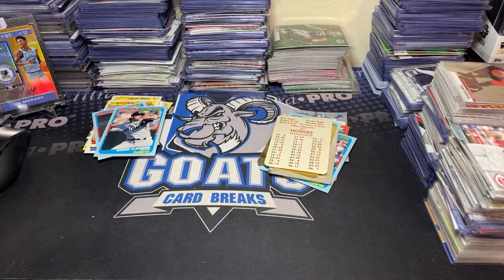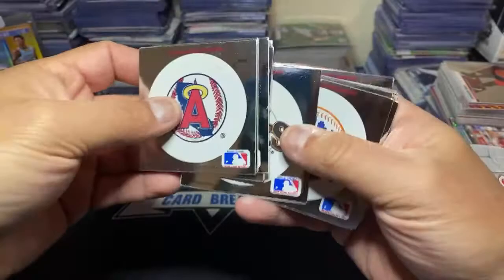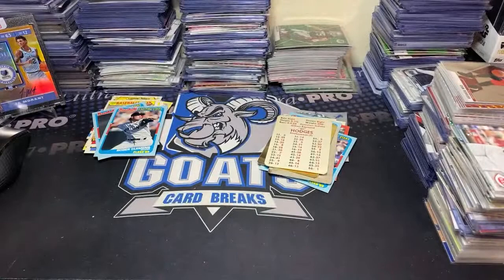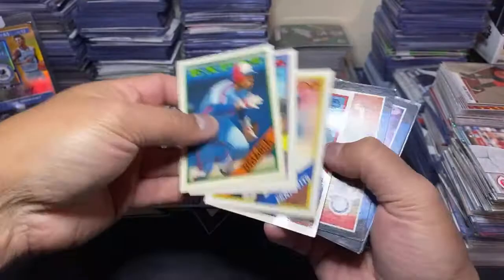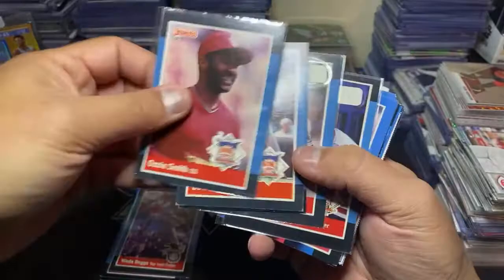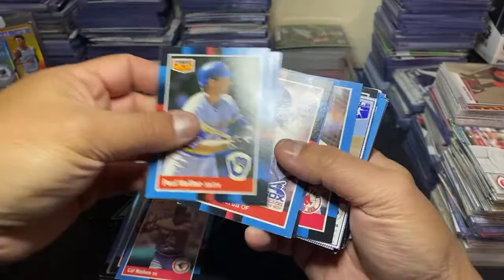What is this, 91 Fleer? Reds. All right, what about this? These are Topps Tiffany also. What's up, Octavio? Why would these be in sleeves? Well, there's a Hershiser. That looks a little jacked. Mike Schmidt. Tony Gwynn looks okay.